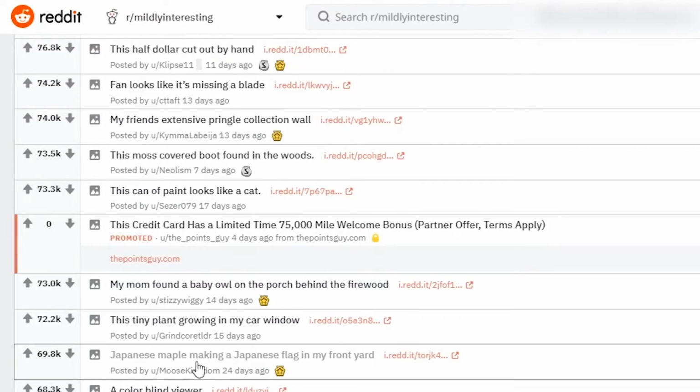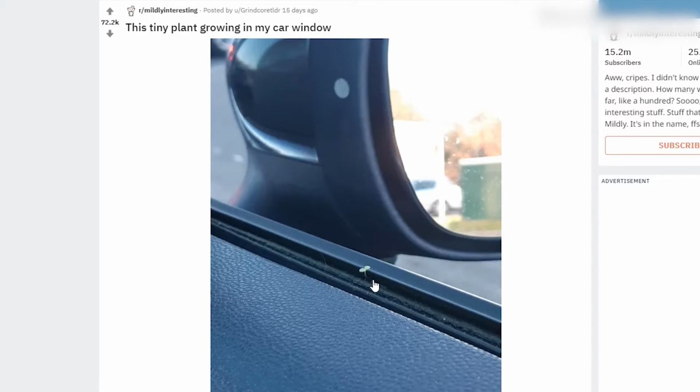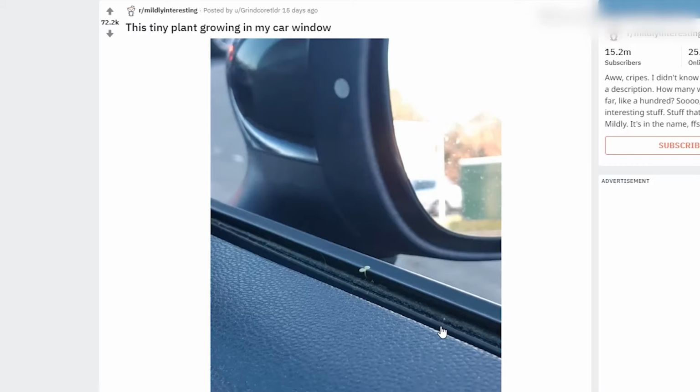All right. This tiny plant growing in my car window. There has to be a lot of dirt in there for a seed to start sprouting in your car window. Or maybe it just landed there. Like it flew from the wind and it just ended up landing. I don't know. That's really strange. Maybe clean your car. That's gross. And thinking about it, I mean, the plant's cool, but that something is growing in your car. Maybe time to reevaluate your cleaning habits.